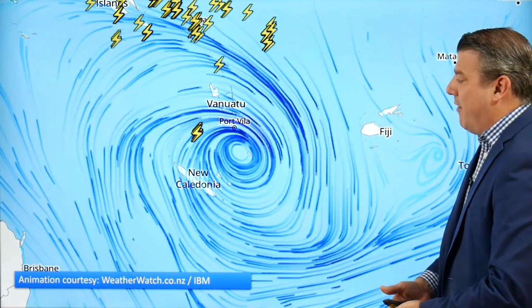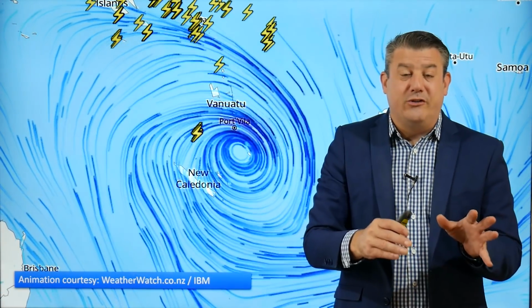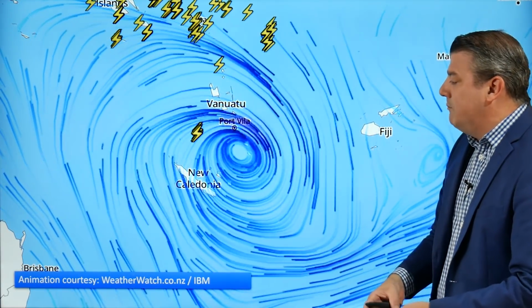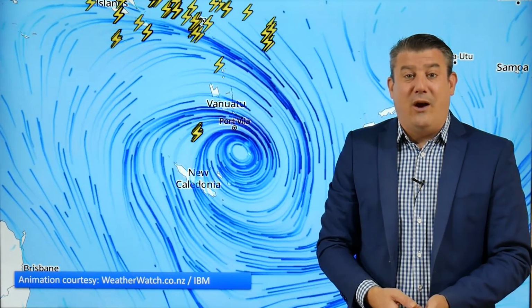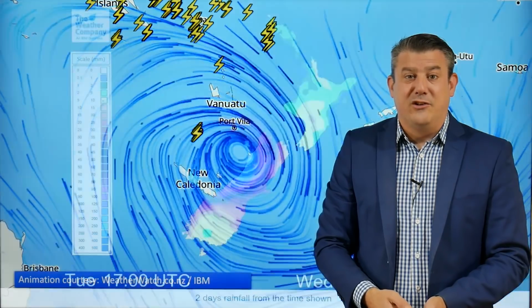And here is a close-up of it as it starts to form. It is just south of Port Vila. So that's the good news. It's going to move away from you as it starts to intensify. New Caledonia, they're used to a few of these storms, so it shouldn't be too problematic up there in the tropics. But it does depend on how long it lingers, because it could get quite deep quite fast, so worth keeping an eye on if you live in either of those places.